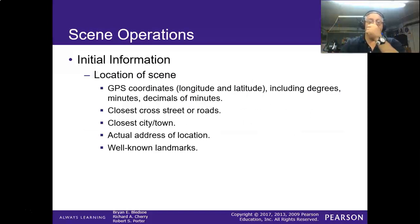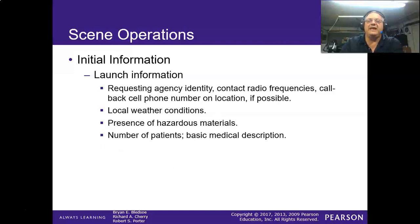You're not getting one. So, keep that in mind. When you're setting up a scene, again, try to GPS it if you can possibly do it. Lat/long is a wonderful thing. Most cell phones will do lat/long if you ask them to. Most of your mapping programs will. Give the closest cross street or road, city or town, and well-known landmarks. They definitely help them.